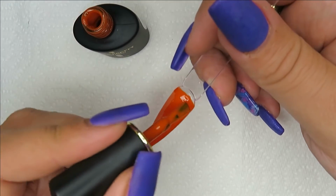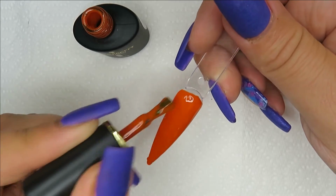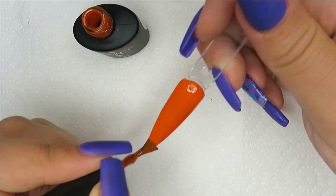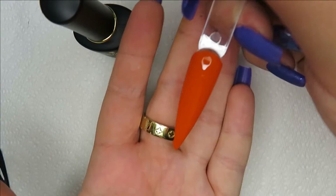Last year, I literally did so many sets of Halloween nails. I always enjoy doing the Halloween nails. Good time to be doing my freehand. I don't know whether I'm going to find much time to do many sets this year, but I'm going to try and do at least a couple. And yeah, I'll definitely be reaching for this one. It'd make a good pumpkin colour, wouldn't it?